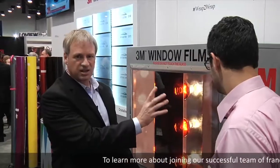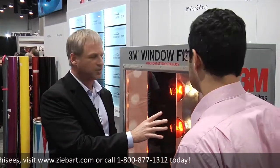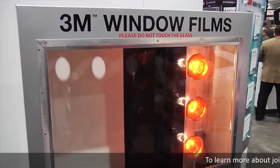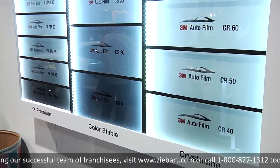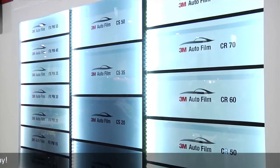But this product is called a crystalline auto film. It's a multi-layer optical film, and what it does, that infrared band of the light spectrum gets redirected so you don't feel it come through. Most people don't think, well, why would I put a clear film on my car? Well, it does have a very dramatic impact on reducing both UV as well as the heat coming into the vehicle, and improves driver comfort.